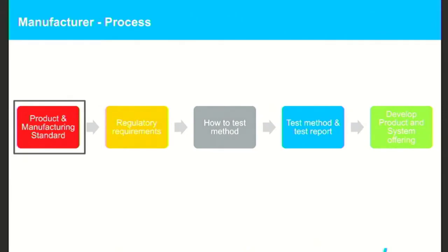The first aspect is product and manufacturing standards. Each product that we supply has its own manufacturing standard. So for plasterboard walls, we refer to a standard called EN 520, and within that standard, it tells us how to make this gypsum-based plasterboard to be compliant in terms of strength, stiffness, bending, and tolerances that need to be followed. So this is what we follow there.